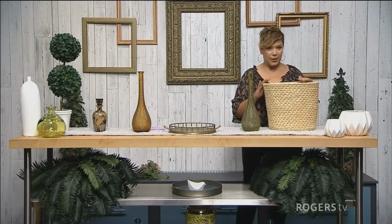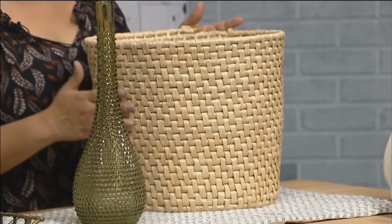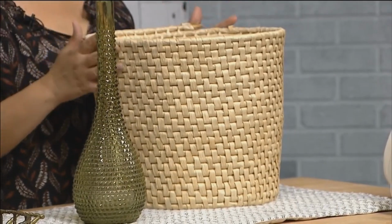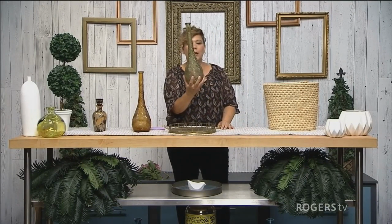So this basket, if you take a look at it, it's gorgeous. Look at all the texture on it. This is perfect for throwing some blankets in, maybe sticking some umbrellas in at your front door, but there's so many really cool uses for this. So I was so happy to find it because baskets are a really great way to have some texture.